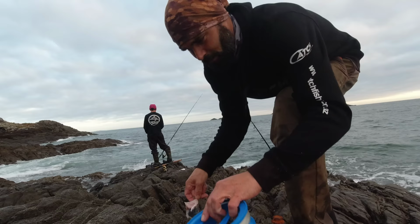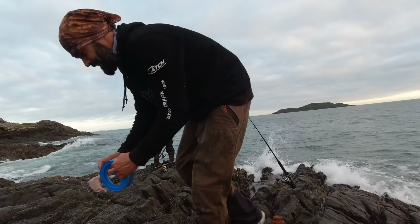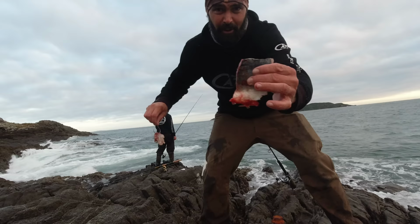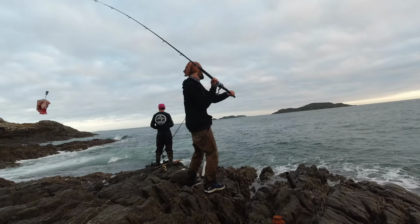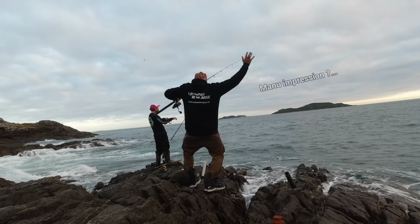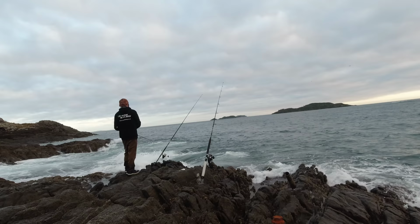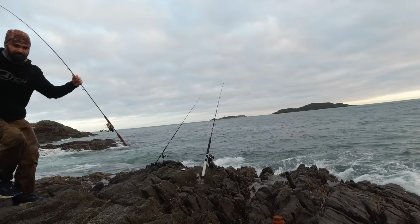Right, we decided to retire the hand line for a little while. A little bit too much action to be fishing two things at once, so I'm gonna focus on the rod. Another nice big slab of kahawai. Keep up that fresh weight supply.